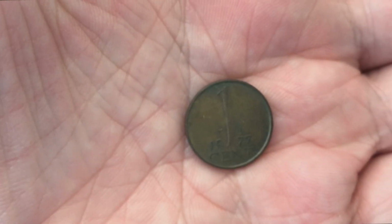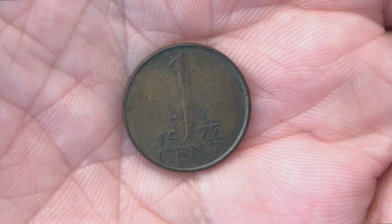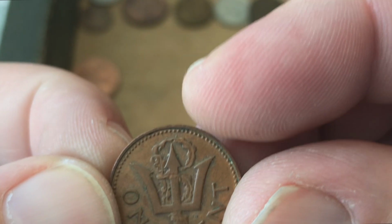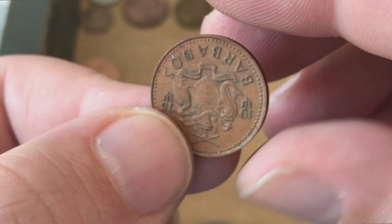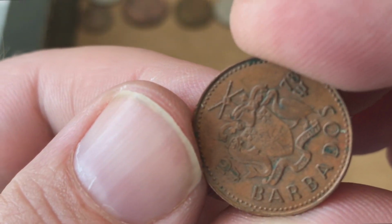It's not focusing for some reason. Let me put it in my hand. Maybe that'll help. There we go, 1977. $0.01. Little trident on it. It's from Barbados. It looks like it's 1974. No. 78.